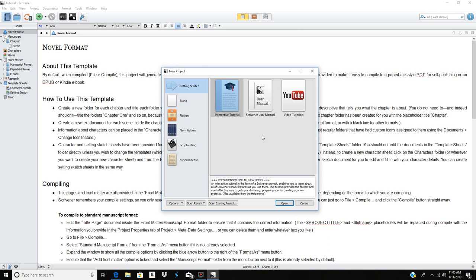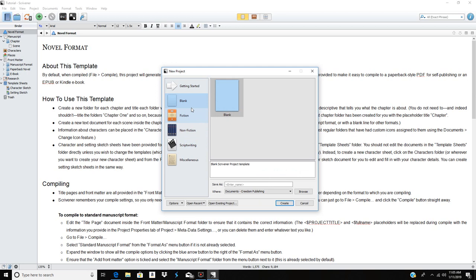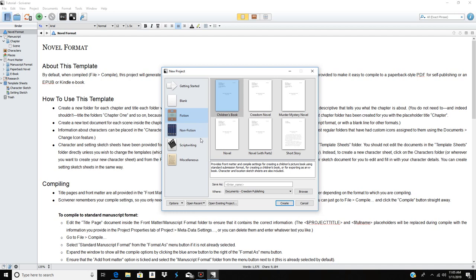You have a blank template for whatever you want to use that for. You have the fiction template. You have non-fiction templates, script writing templates, which is amazing. And you have miscellaneous templates as well. You can also create your own templates, which I did in the fiction category.